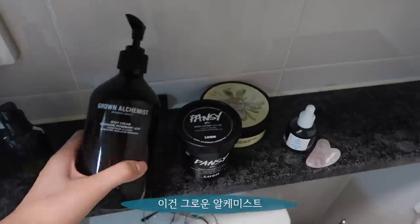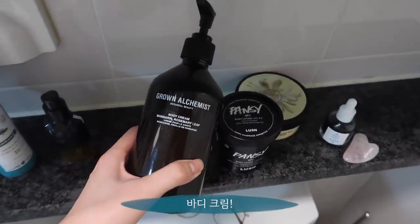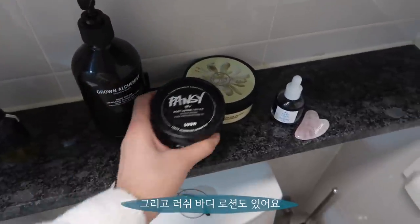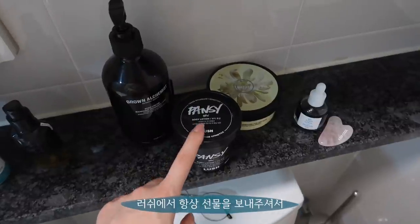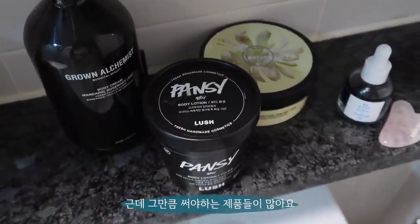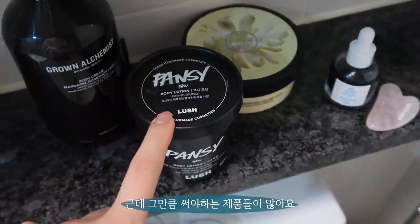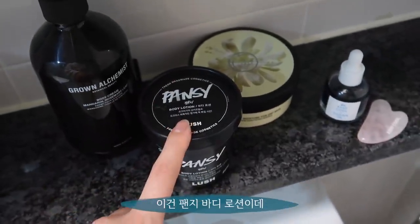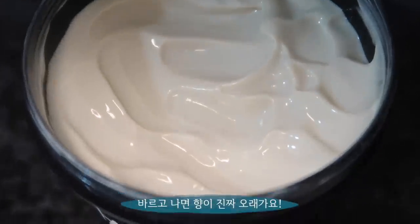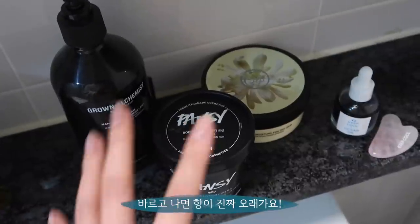So this is the Grown Alchemist body cream. This has mandarin, rosemary leaves, smells like a dream. Then I have Lush, of course. Lush is always sending me like PR products, which I am very grateful for. And so that means I do have a lot of products from Lush to go through. This is their Pansy body lotion. It smells amazing and it lasts a really long time on your body, I must say.